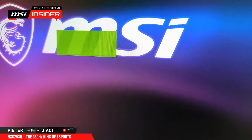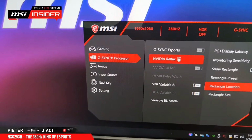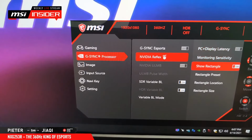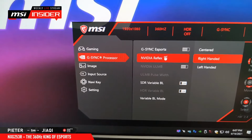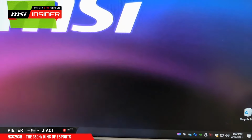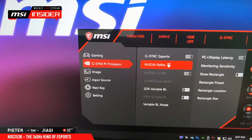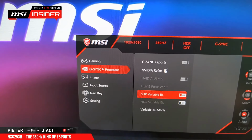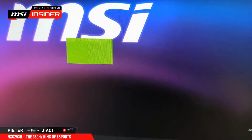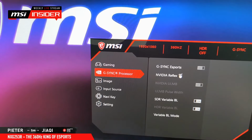Hemant is asking, is this MSI Dragon Center? No, this is the built-in OSD for the monitor. So that's basically the menu of the monitor itself. When you press the button on the back of the monitor, the joystick, this is what you see. But this does have a lot of the same, if not all of the same functionality of the MSI Gaming OSD, which is specific software for our gaming monitors, which enables you to do all of this stuff from your Windows, using your mouse instead of using the joystick if you don't want to.